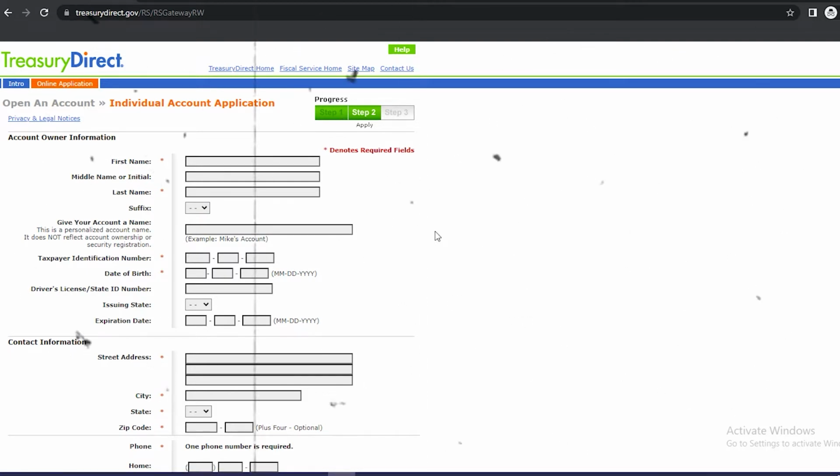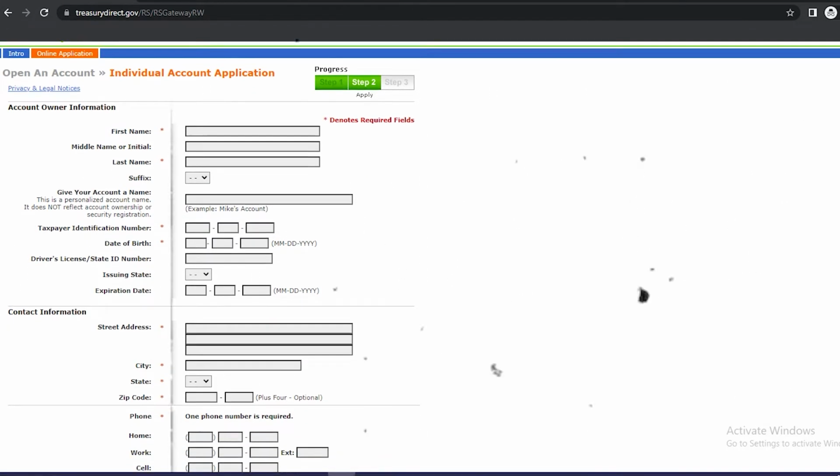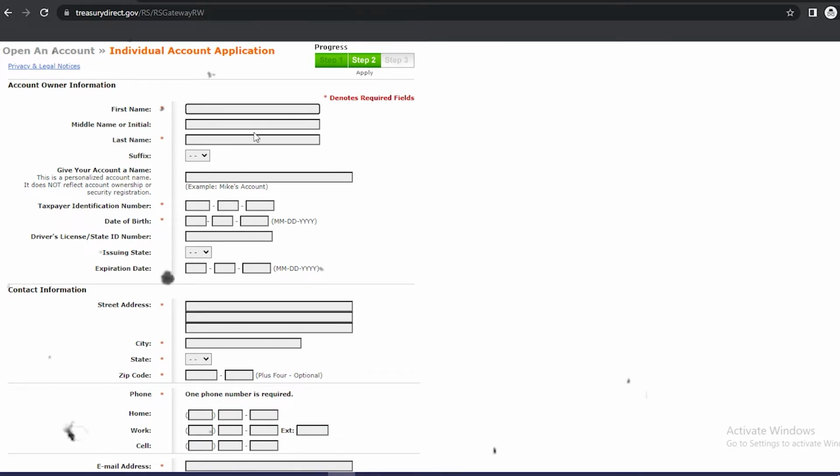Step 4 is where you need to fill out all the necessary information, and yes, this is the most time-consuming step. Of course, it can be more simple if you have all of the relevant information on hand, which includes your Social Security number or EIN if you're a business, your state-issued identification card, and your bank account details.